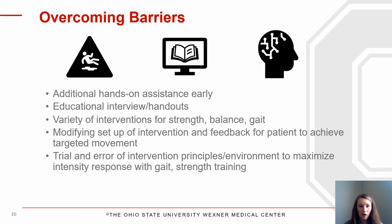Some of the barriers, again, that we had during the plan of care. Initially, he required a lot of hands-on assistance early in order to just keep him safe and to optimize those kinematics that we were trying to achieve early on. We also provided lots of educational handouts and interview in order to optimize recovery and independence upon discharge. We utilized a variety of interventions in order to trial and error what was the best approach for maximizing safety, but also intensity and neurorecovery and independence upon discharge, both with strength, balance, and gait training. And then modifying the setup of interventions to provide appropriate feedback for the patient to achieve the targeted movement, such as use of mirrors or demonstration using FES, and then providing him feedback on heart rate and intensity as well.